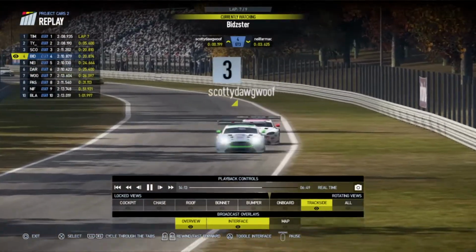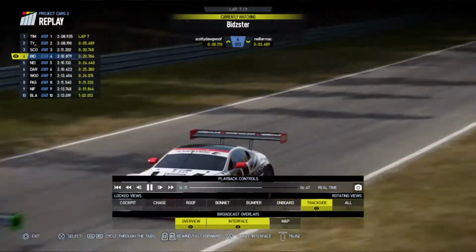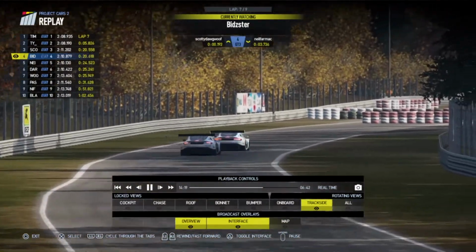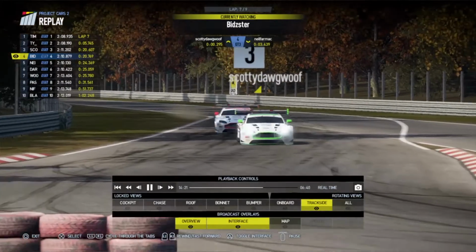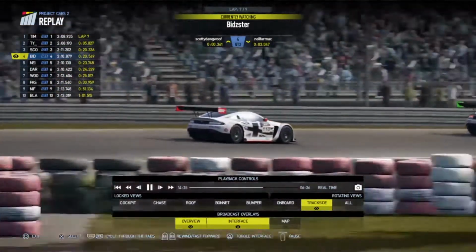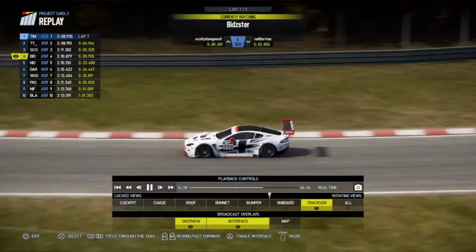Speaking of getting past, Bidster's still right behind his teammate, and they must have radio contact, just saying that they're not going to pass each other. So Scott then goes through the chicane. Bidster happy to stay behind his teammate, and through the corner we go.